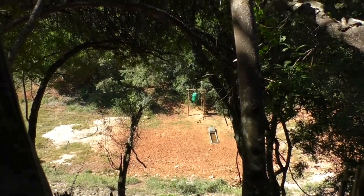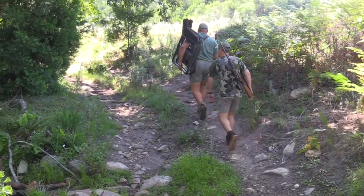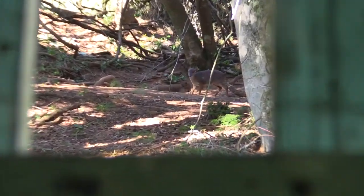But that lasted for about 45 minutes, and then that temperature just kind of started going down, which was bearable. And as the temperature went down, the blue dikers came out for Heinrich. He made a great full harvest shot.